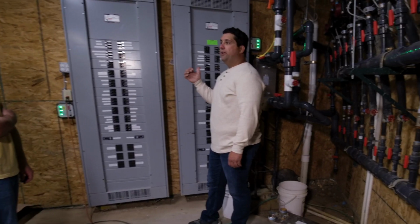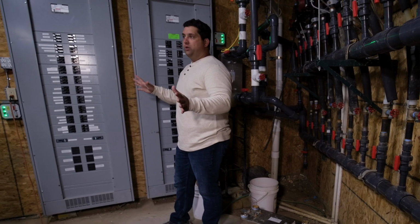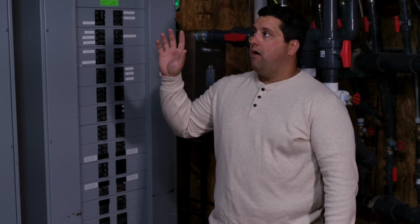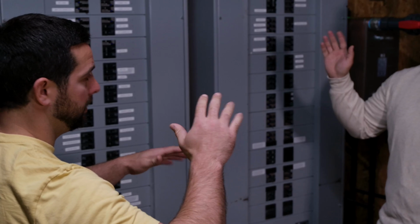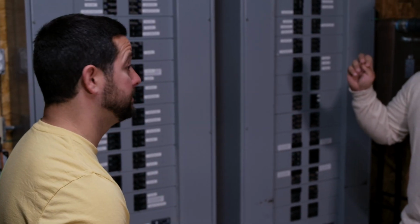Yeah. 1,200 amps of power for the whole house. The whole house is electric. So we get a special kilowatt rate for being green energy electric from our local distributor. And then we also have, because the house is all electric, everything. We don't have any, even the ranges and everything. No gas. Yep, no gas.